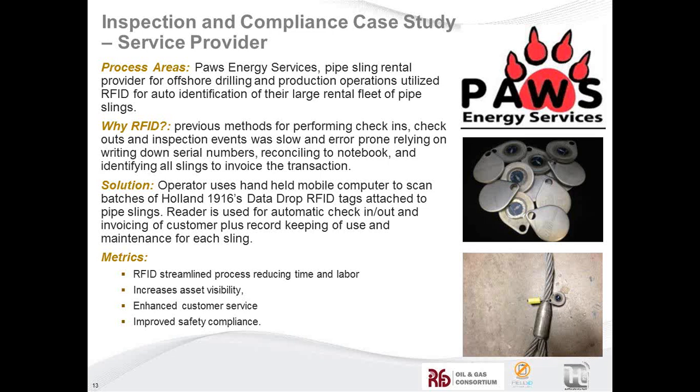They send it to their end user. When it comes back, they can scan all 10 of them again, and then they can perform an inspection on the handheld device. They can scan the piece of equipment, then the software allows them to do an inspection and check it back in to their facility. So they've taken a completely human error-prone process and automated it using RFID and mobile devices.